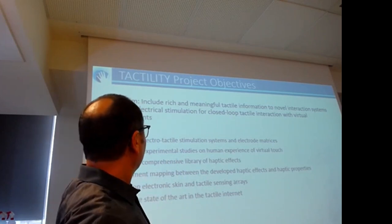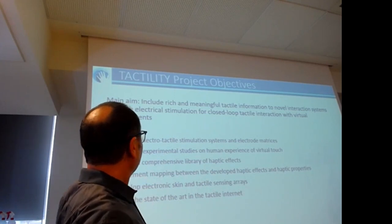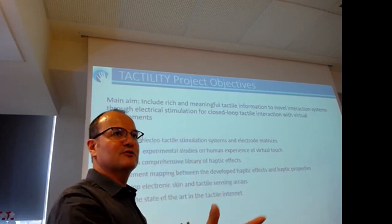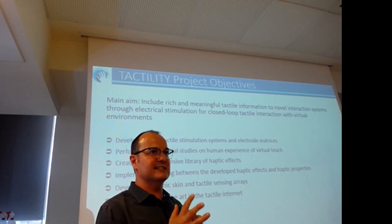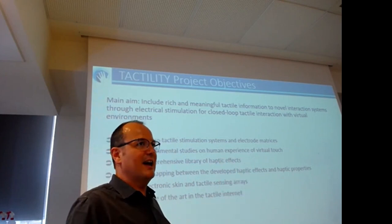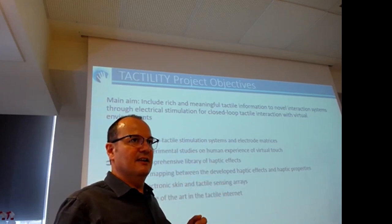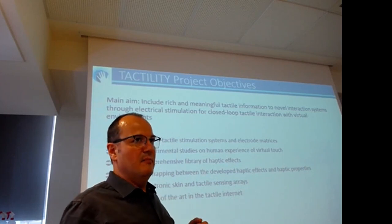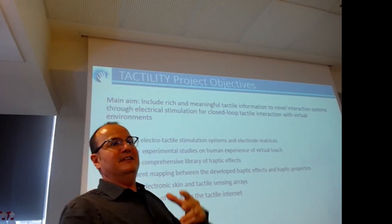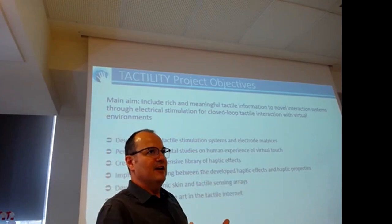We have a main aim to include rich and meaningful tactile information into novel interaction systems through electrical stimulation for closed loop tactile interaction with virtual environments. So it's about virtual environments and adding a tactile sense, giving tactile feedback to the people that are using virtual reality, augmented reality, mixed reality systems as an additional cue or modality, to develop a library about haptic effects so that we can represent different effects that we have in virtual reality.